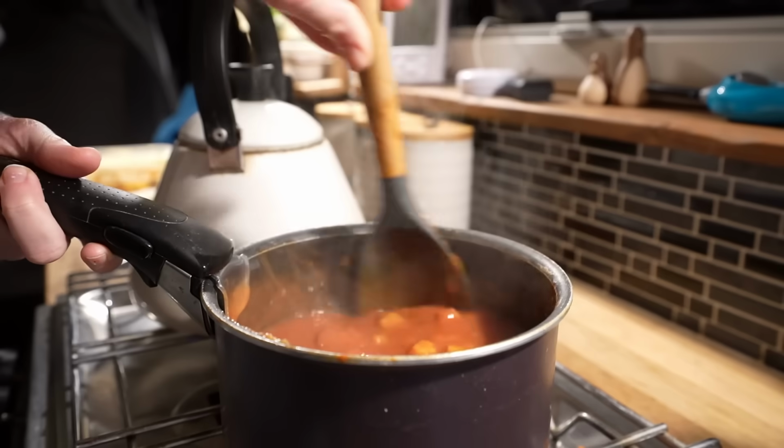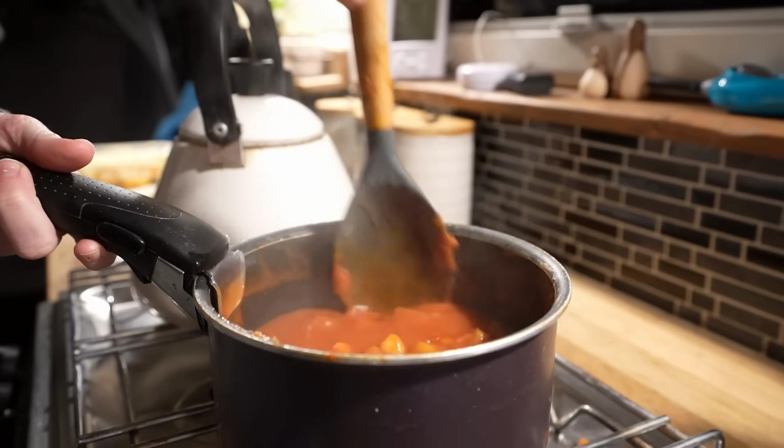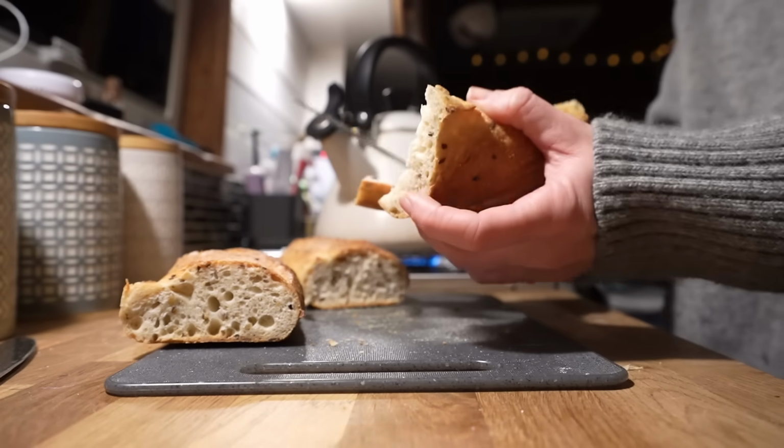It smells really good. I think it's going to taste really good, Louise. Yeah, you're hungry? I'm very hungry, and we've got lovely bread as well.